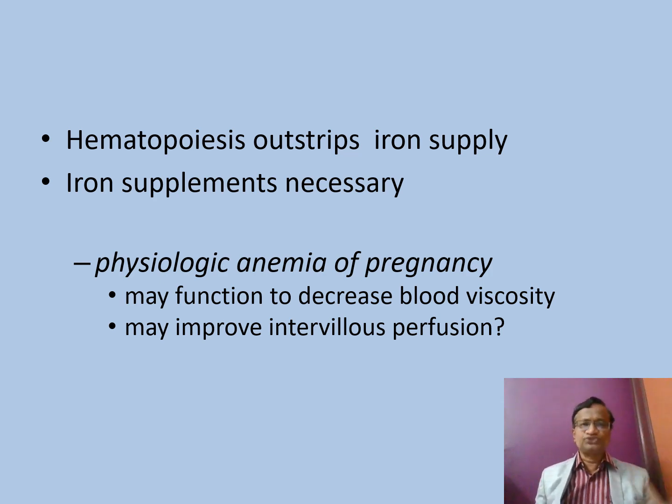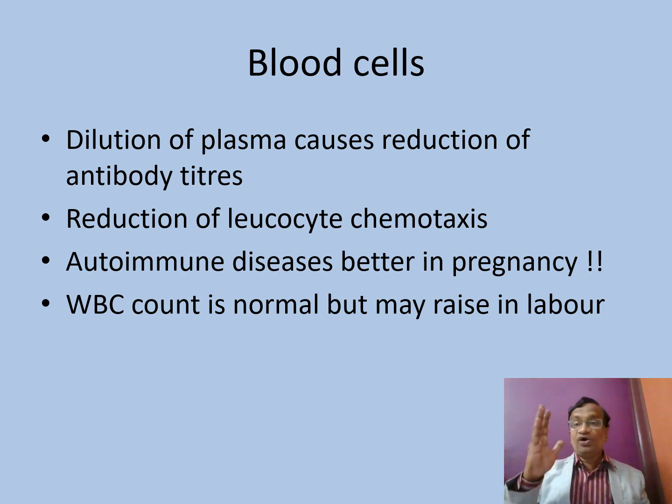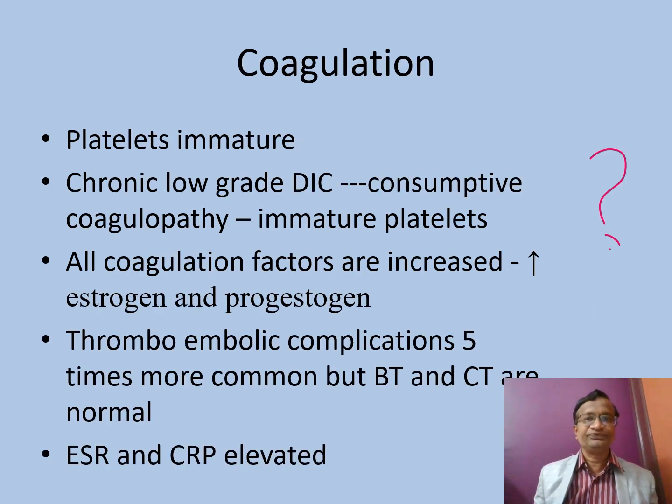Iron supplements are usually needed. Dilution of plasma causes a reduction of antibody titers. That is why sometimes if you become pregnant, your rheumatoid arthritis will improve. You have fewer antibodies because your antibody titers are lower due to the large rise in blood volume. So autoimmune diseases may improve in pregnancy.